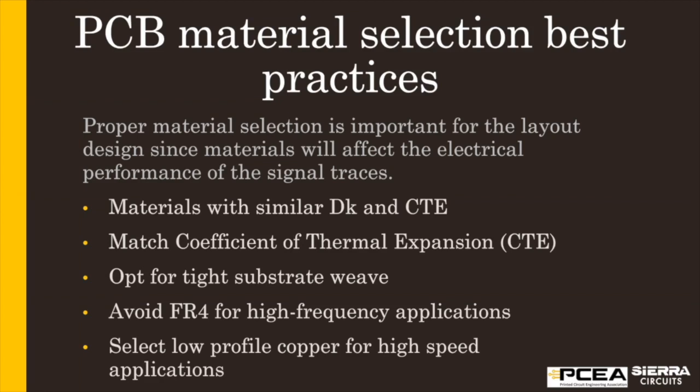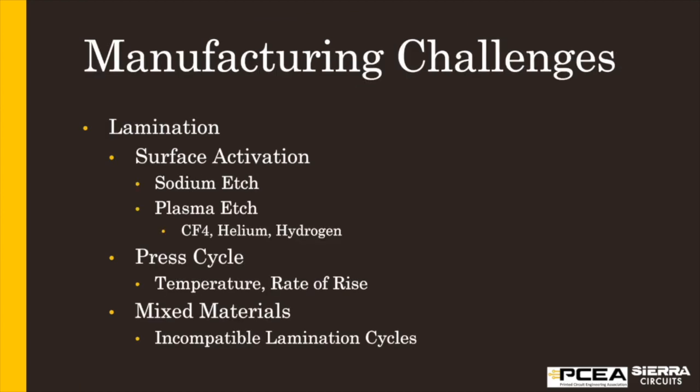And like we mentioned before, you want to opt for tighter weaves, so you get an even distribution of your decay, and then it's easier for your laser drills. You can avoid the weave effect, avoid FR4 for high-speed applications, and if appropriate, select low-profile copper. So any material that you pick has an issue with manufacturing. As a manufacturer, you have to know what material you're selecting and how that impacts the manufacturing floor. So our travelers basically change per material type.